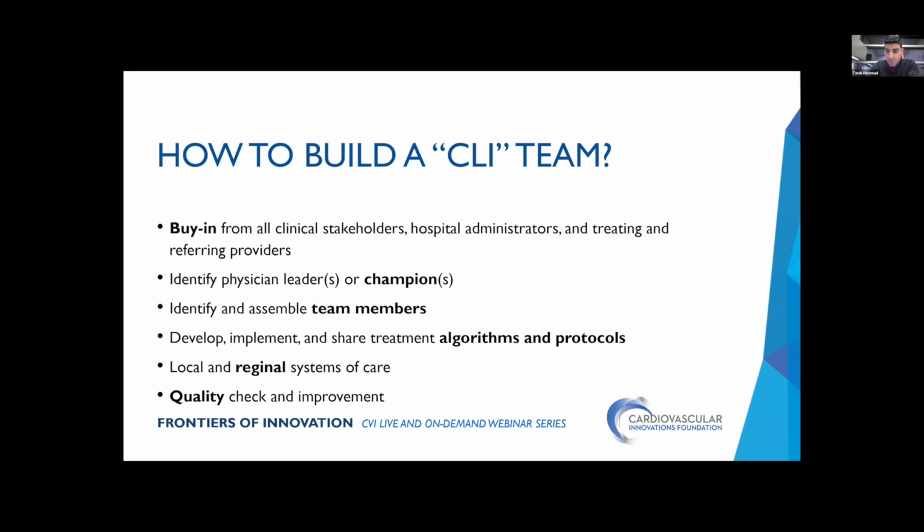You have to have an algorithm and protocols in place: when to activate, how to activate, who to reach out to, what kind of testing to start, follow-up, etc. Also, we have to have not just a local but a regional system of care, as it's not easy for every single hospital to have a CLI team with 10 different specialties involved in patient care. So maybe similar to STEMI networks, where we have hubs and spokes. The hub would be the state-of-the-art primary treating center, and the smaller community hospitals around it can offer some treatment, but probably serve more as referring centers.